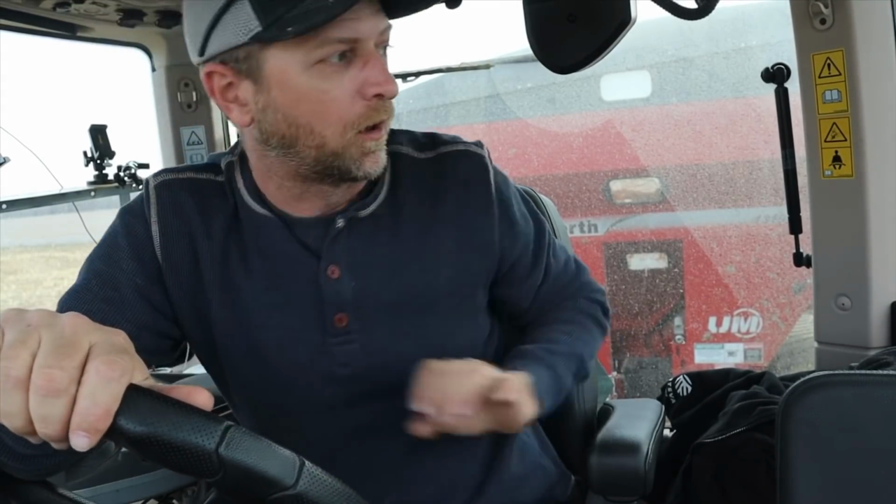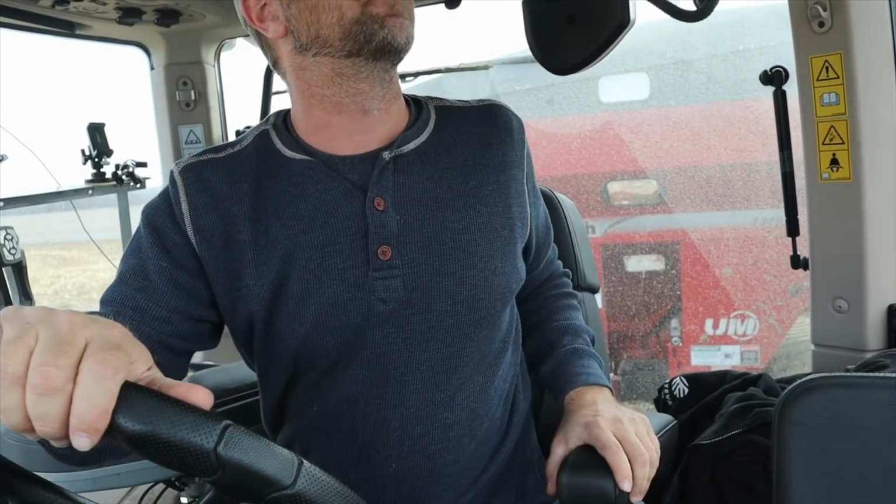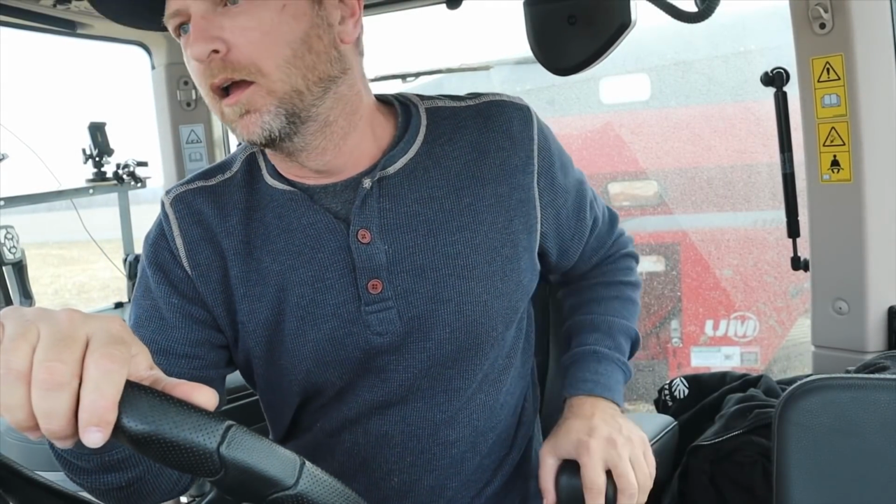For those of you that have been following along with the channel, you know that we're currently using an Unverferth 1319 tracked grain cart, and we're pulling behind a 1038. We have used the 875 with tracks on it, but at any rate, tracks mash down corn stalks, right? I mean, it's pretty flat through where I've been loading.